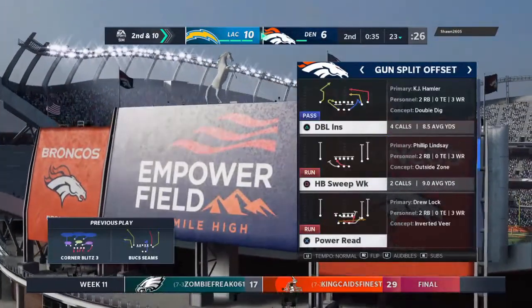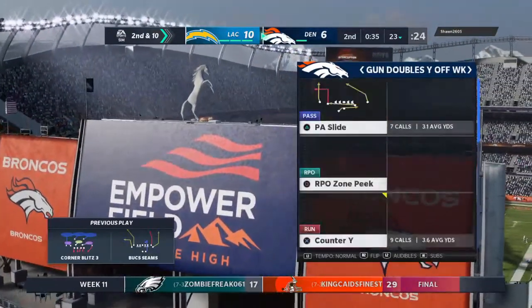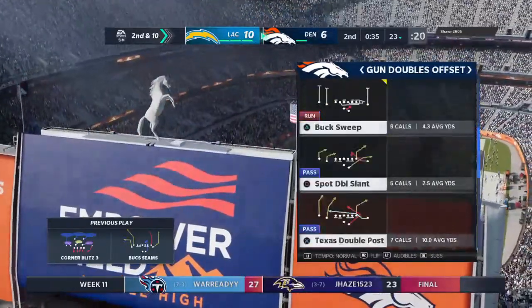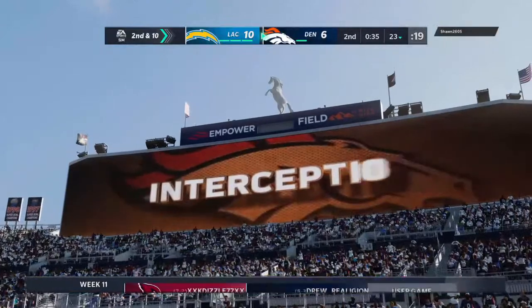Now, this is a confident group. At the very least, they're thinking field goal. And I don't blame them one bit. I don't think you sit on the ball going into the half when you have a chance to put some more points on the board.